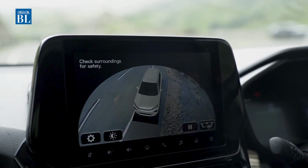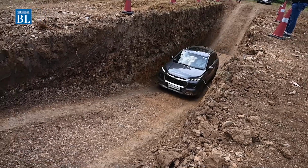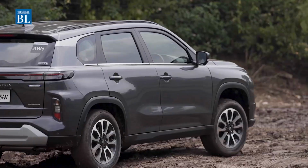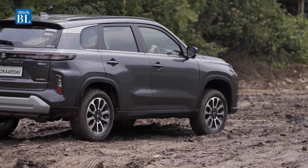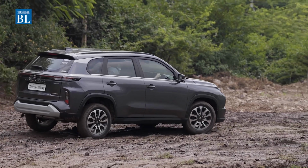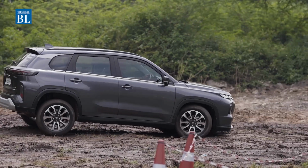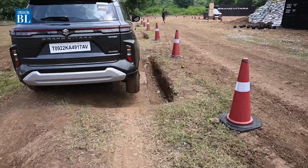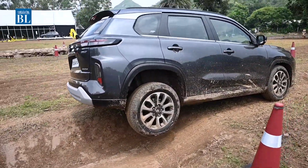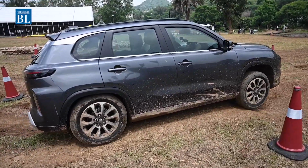There is also hill descent control, which we managed to try out and experience in the off-road section, where we did put the Grand Vitara through quite a few of the courses that had been set up for us to experience. Off-road capability for the car, good. I would say it's still not amongst genuine off-roaders out there, but still there is considerable progress, and in case you do find yourself in a situation where in an urban context there is a need for using four-wheel drive, Suzuki All Grip does come into play, and it can pull you out of some tricky situations if you're faced with one.